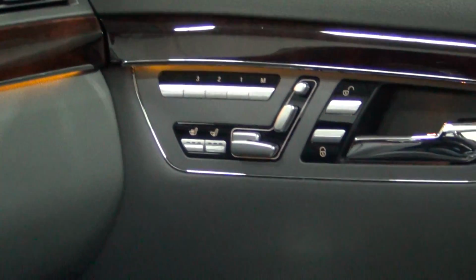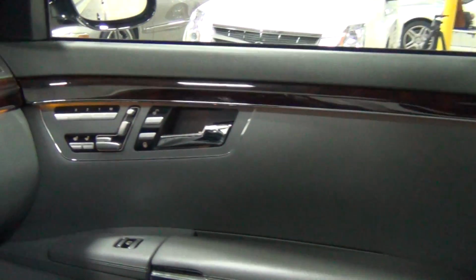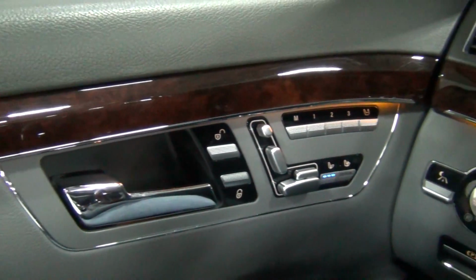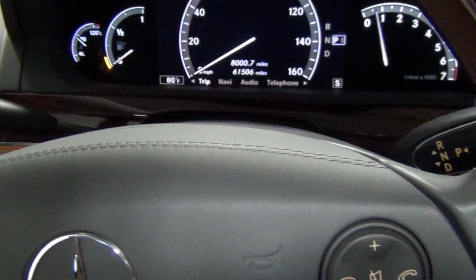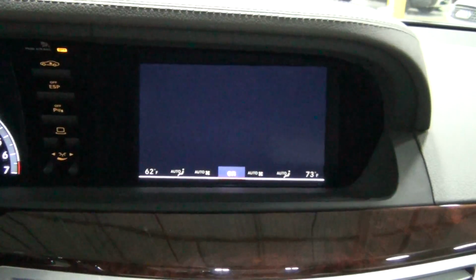See that ambient lighting? That's what they call ambient lighting. That strip of ambient lighting goes from here all the way underneath the dash here and all the way to the driver's side. It is so amazing looking at night. And Mercedes really started that trend with the modern manufacturers. Let me turn the climate control on.